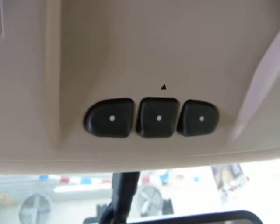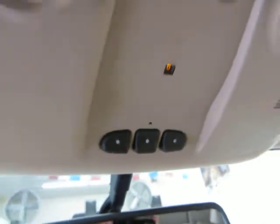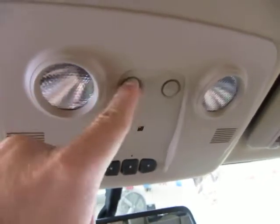Here's something else I forgot. The HomeLink or universal garage door opener, where you can program up to 3 garage doors or gates if you happen to live in a gated community. And you also got map lights. You got vanity mirrors with lighting on both sides, obviously. All right, let's move on to the back.